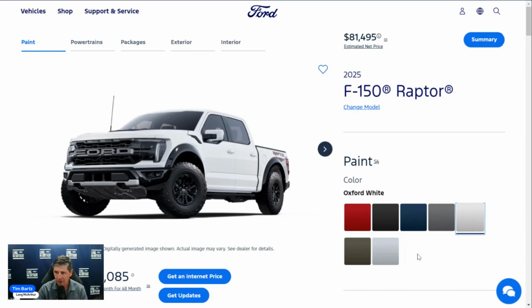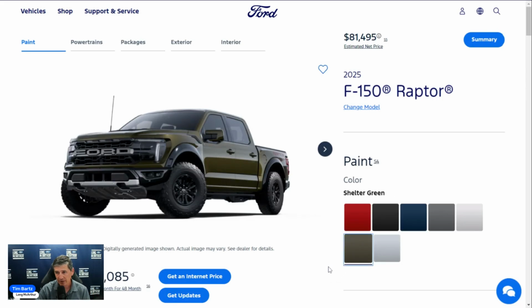Again, classic look there. And then we also do have, I think this is Space White, which is a new color for this year, but not new to the F-150. It was available before, but maybe the first time available in the Raptor, though. So you do have the Space White as well. And then, of course, the Shelter Green, which we'll leave on for the rest of the video.